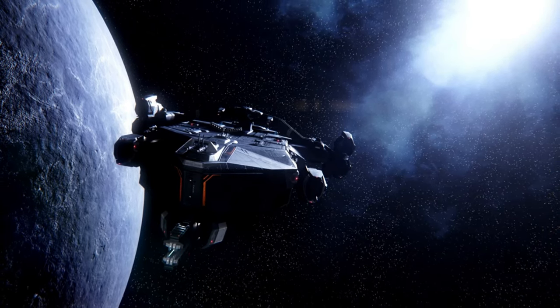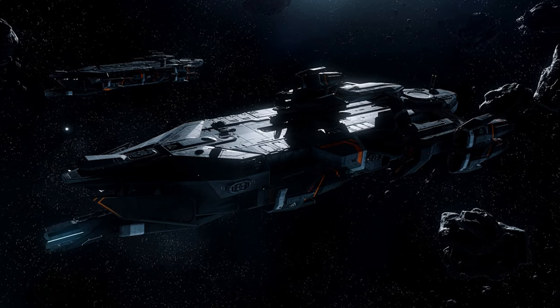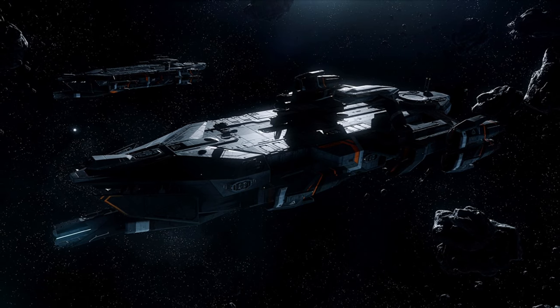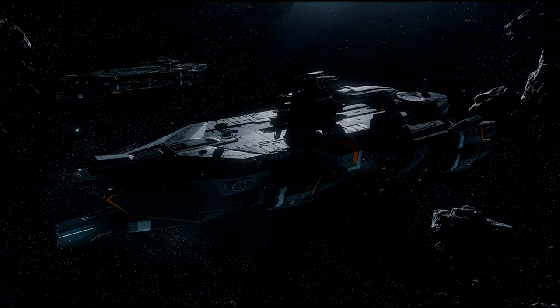So in 2860, RSI had completely toned down and phased out their production of the Robert Space Industries Perseus to make way for the Idris. But during this time period, something quite important happened, and that was the invasion of the Vanduul.